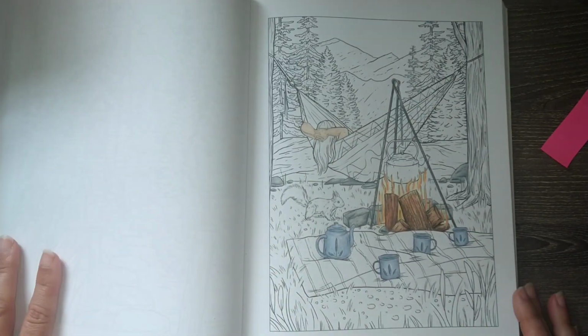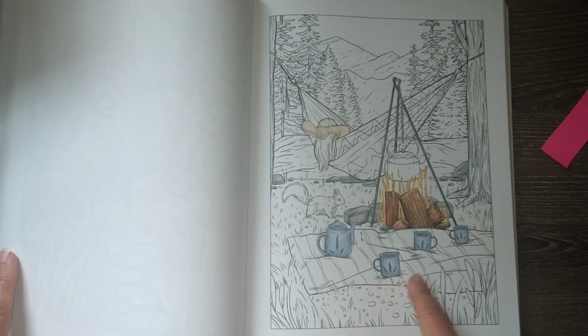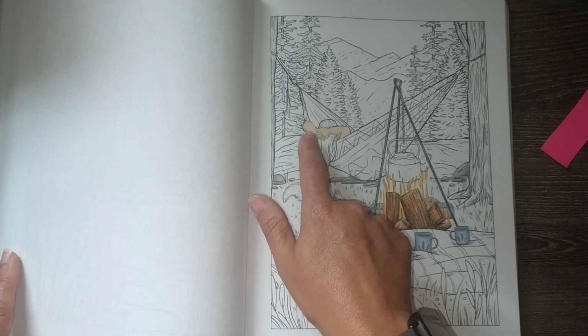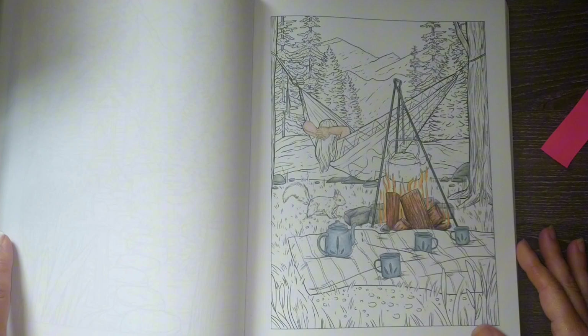So I started working on this really fun camping scene here, and I'm not sure I showed all the coloring of the pot and cups here, and then I know the skin coloring was added later too, so there's a little bit more done to it, but for the most part it was what I had worked on in the video. But this was really fun.